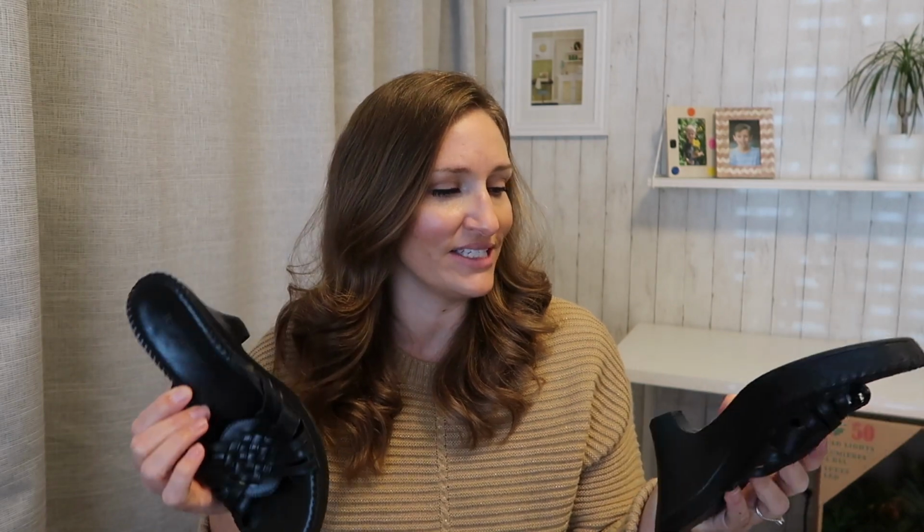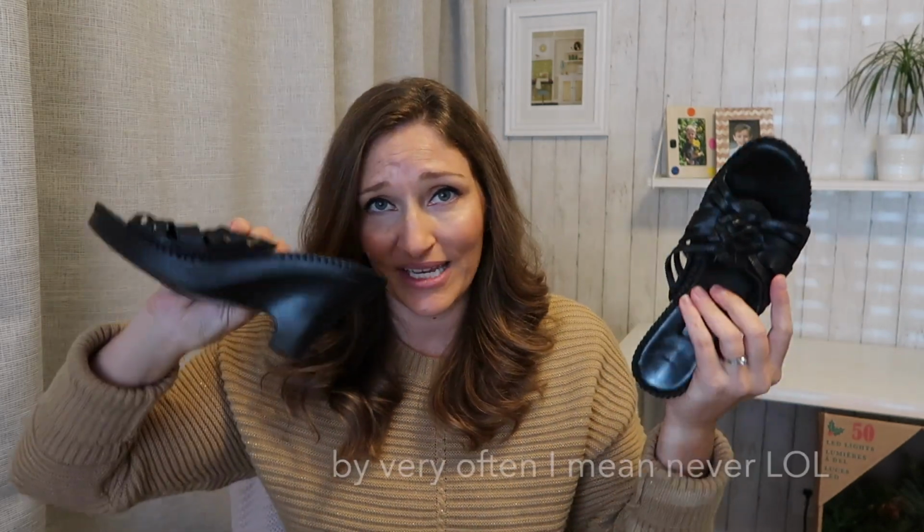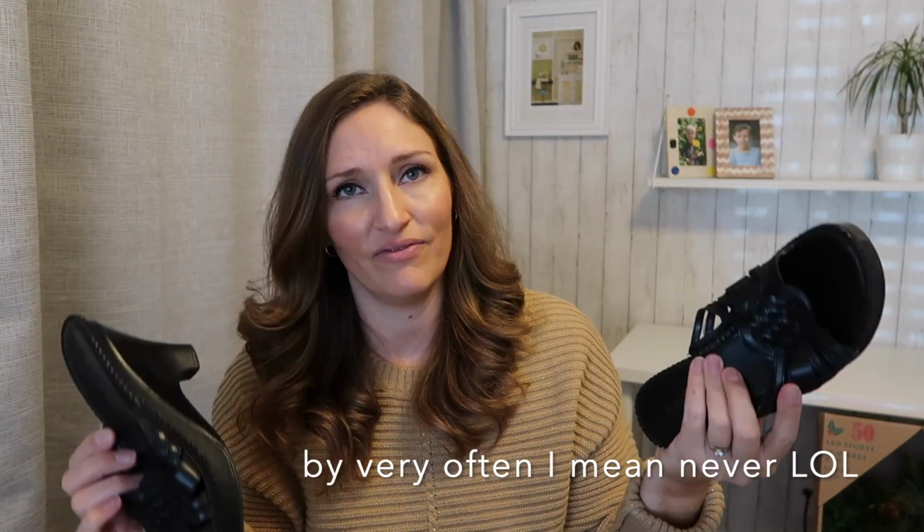These are Naturalizers. I really loved them, but to be honest, they're at the point now where I don't wear these very often anyway. I'm not going out to nightclubs and dancing, that kind of stuff very often, so I just don't need these in my everyday life. But also, they're kind of uncomfortable now.